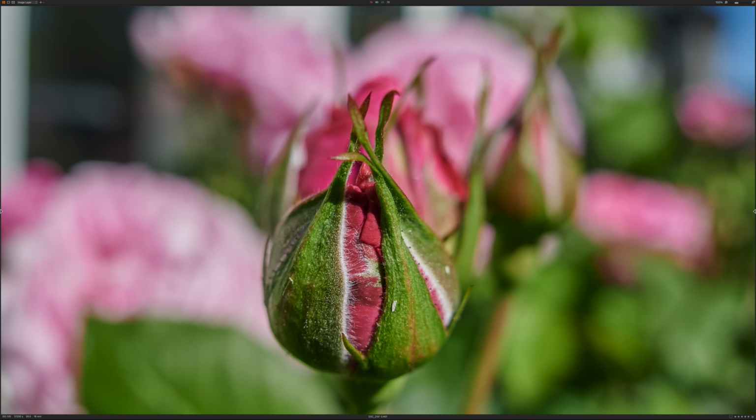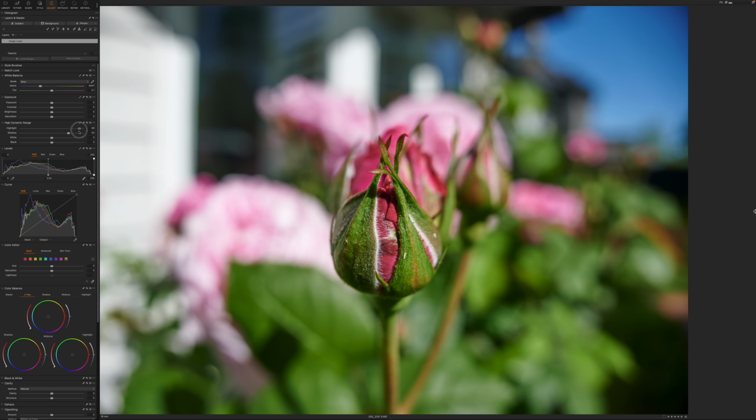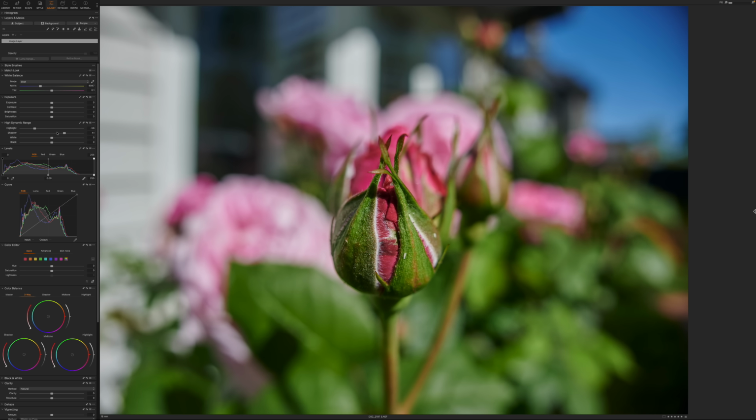This is a yet to bloom rose. Color is beautiful. Fall off is beautiful. This is a really, really good looking lens. The capacity of this sensor I really like. Just to see how great it is at pulling back those highlights, and of course the capacity we have in those shadows. Very flexible. As I said earlier, I do think this is exceeding optically what we would get traditionally from a DSLR lens.